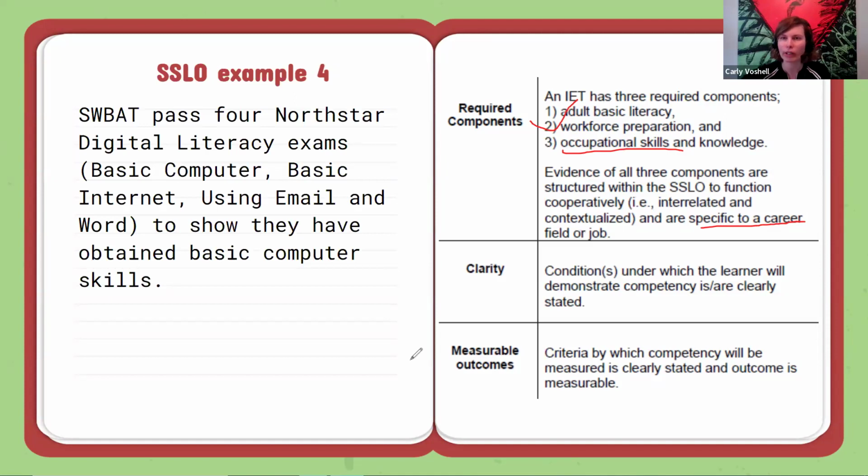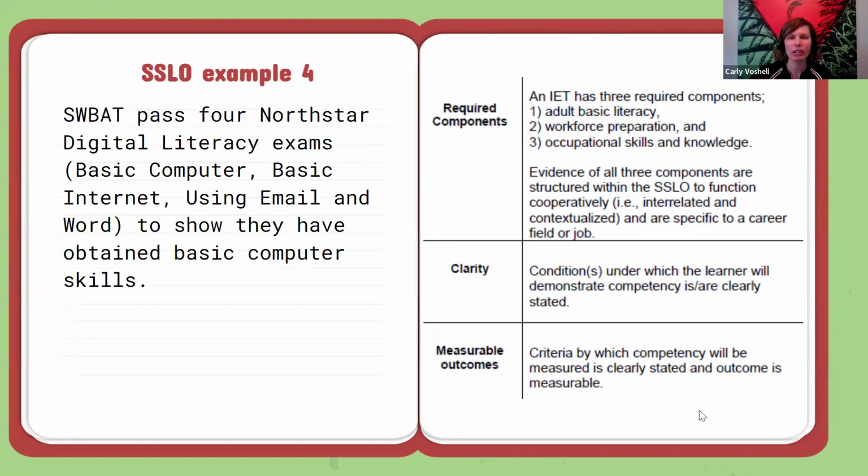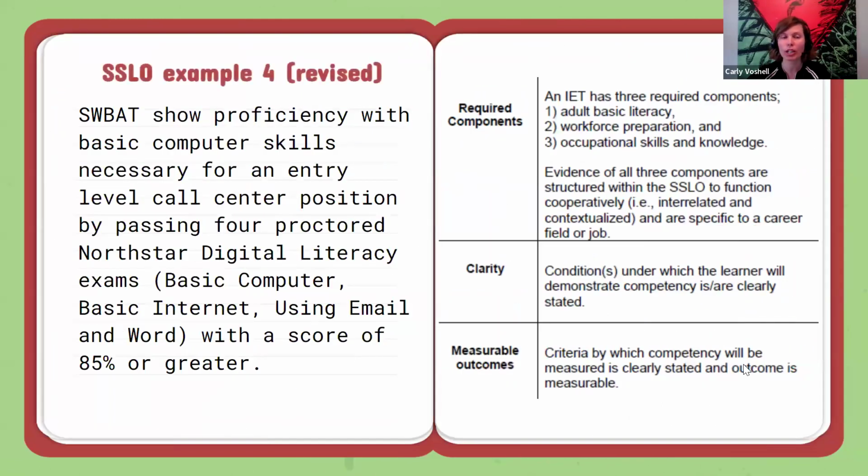Julie is asking what career is it? And then the ABE skills identified. If you're going to show basic computer skills, what can we be working on with literacy and numeracy, reading and writing skills to support that? Good idea. They're talking about the North Star exams, but I think we could say a little bit more about measurability and clarity. So let me take a look at a revised version here.